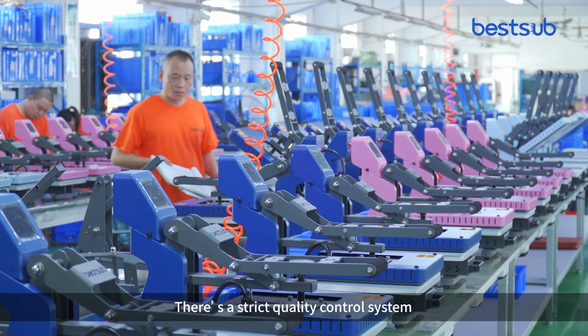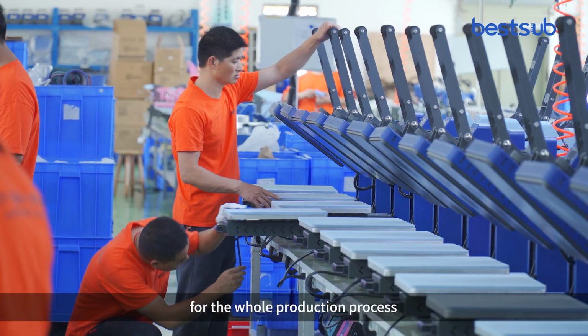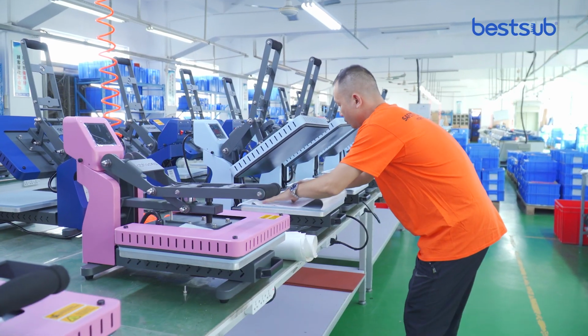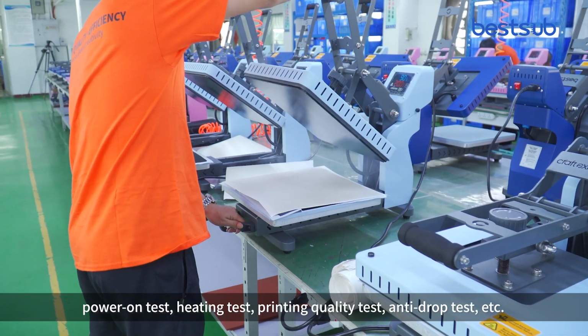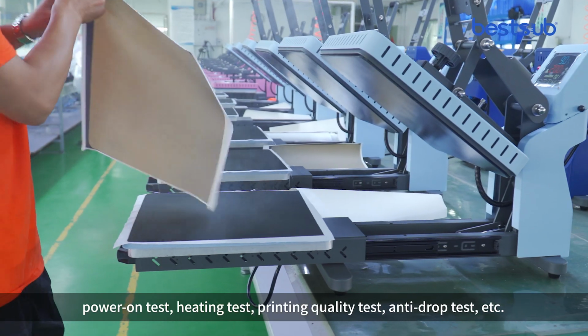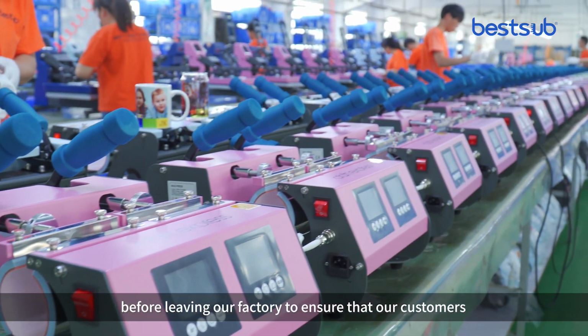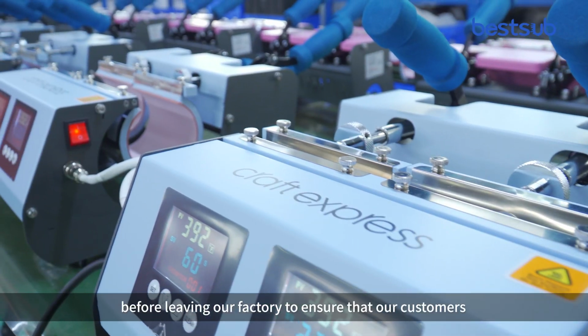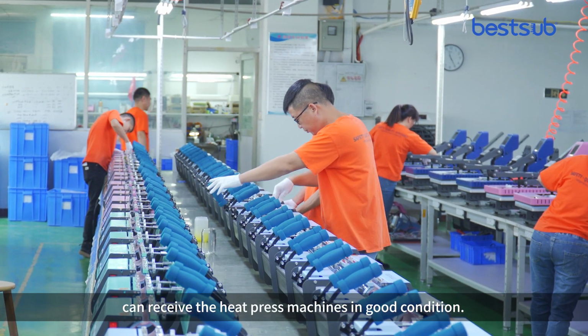There's a strict quality control system, from every component to the machine frame for the whole production process. Each machine must pass the appearance inspection, power on test, heating test, printing quality test, anti-drop test, etc. before leaving our factory to ensure that our customers can receive the heat press machines in good condition.